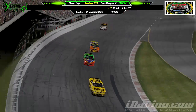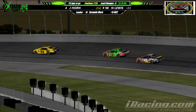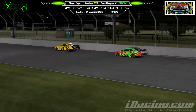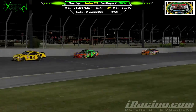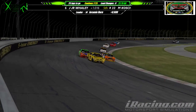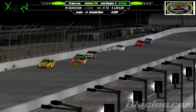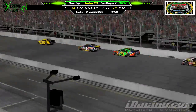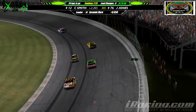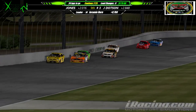25 laps to go. Tell you what, if Noah's got any shot at winning this, man, he's going to need to get that front end fixed. It's just killing him now, 4 tenths back. 25 laps remaining here. Noah fighting to hang on to third. Jim Whaley on the bottom of James Capehart, he's going to work his way up to 4th. Good pass there, a good move. Mark there in 5th. Here comes that 46 machine around the bottom of the racetrack. He's going to try to draw alongside Noah Lewis in that 98.